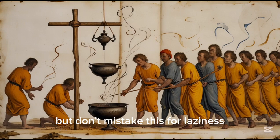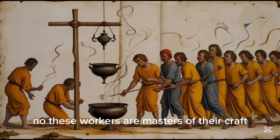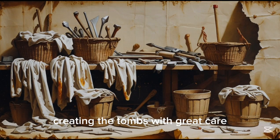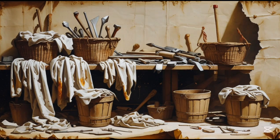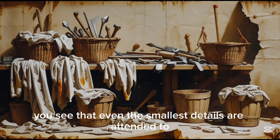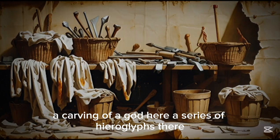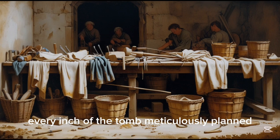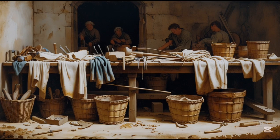But don't mistake this for laziness. No, these workers are masters of their craft, moving in deliberate motions, creating the tombs with great care. As you move closer, you see that even the smallest details are attended to. A carving of a god here, a series of hieroglyphs there, every inch of the tomb meticulously planned.